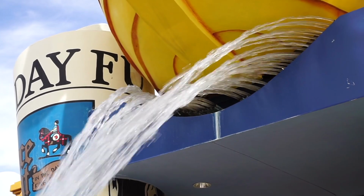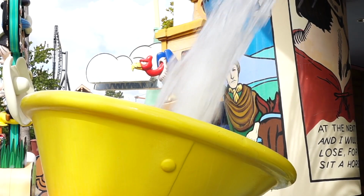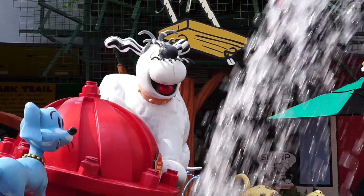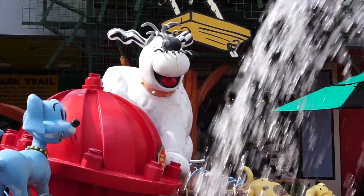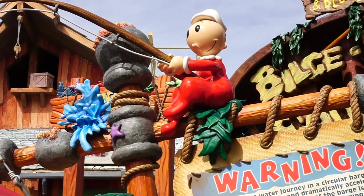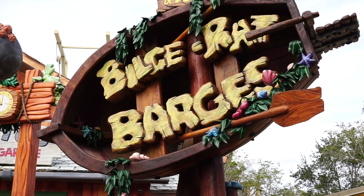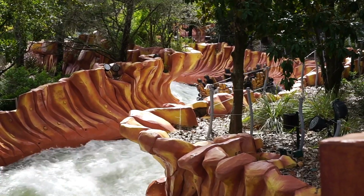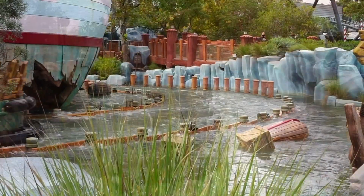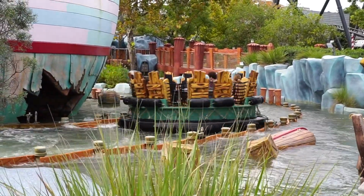Which reminds me, allow me to interject a quick side tip here. Yesterday, I talked about the free one-time use locker rentals at select attractions at Universal. Well, there's one more element to that I have to explain here. While the ride lockers are free at the roller coasters, they are not free at the water rides. This is how Universal gets ya. At these attractions, you are not required to store items in a locker, but if you don't, your stuff will get wet. And I don't mean a little wet, I mean absolutely soaked, so you really should use them.